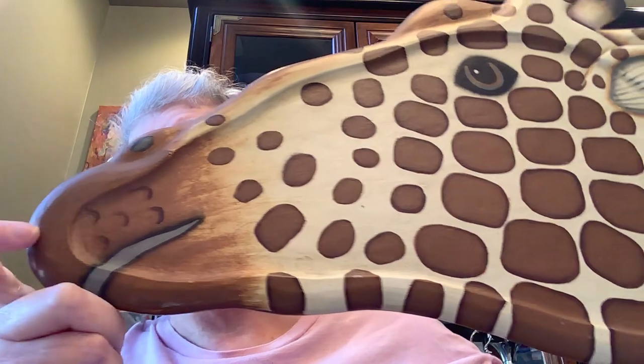So this is here though. This was $2.99 at Salvation Army, and it is a platter shaped like a giraffe head. It's not vintage or anything, but it's cool. It's so cute. I just couldn't get over how cute it was, so I grabbed that for $2.99 and I'm pretty sure I can get around $30 for it. When I find those spreadables, I'll let you know. When I find the sweater, I'll let you know.